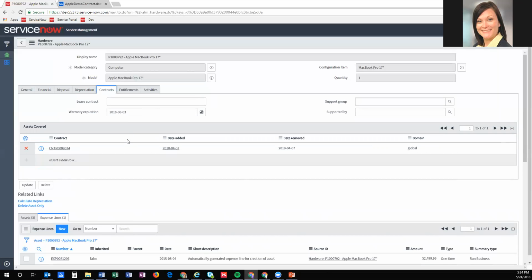All right, and our hardware asset, it does link back to the contract. So it goes both ways. We came to the hardware record from the contract record. We can also access the contract record directly from the hardware record.